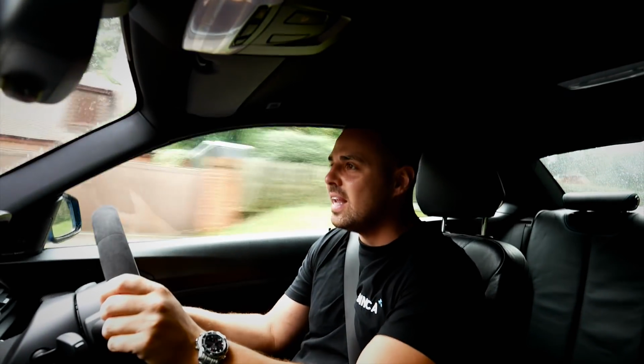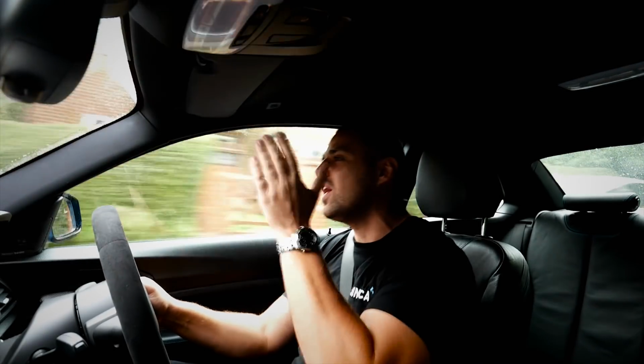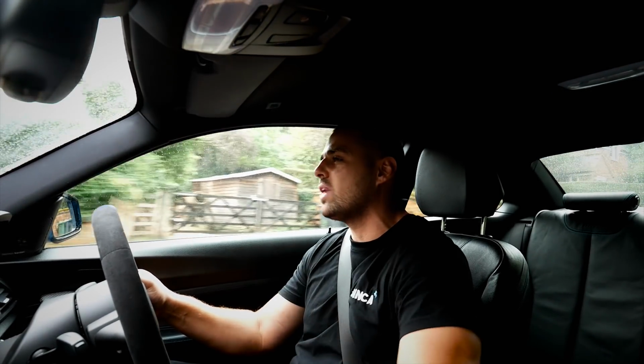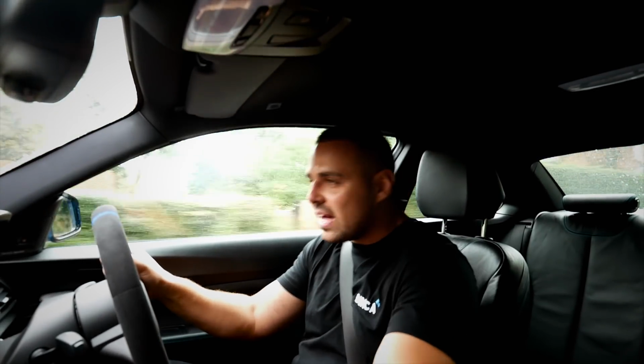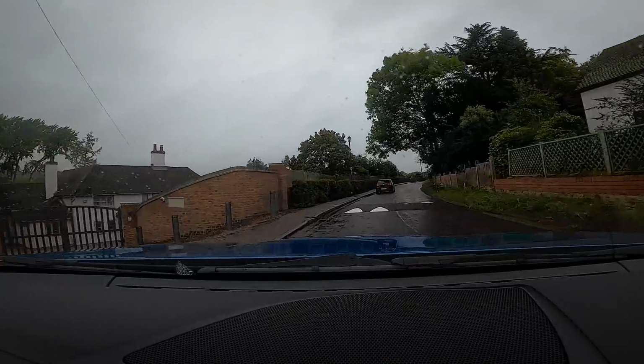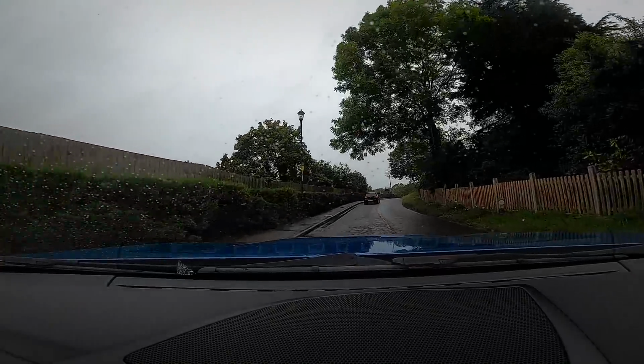But look, I know obviously it's wet, so it's really hard to give you an exact indication on how lively this car is, but trust me, even in the dry, even at stage 2 level, it's a lively car. Now stage 3 is probably going to achieve us maybe another 100 horsepower or so, I don't know fully.